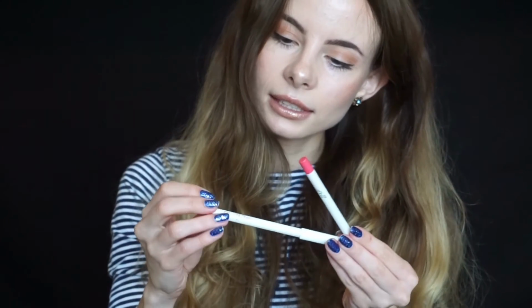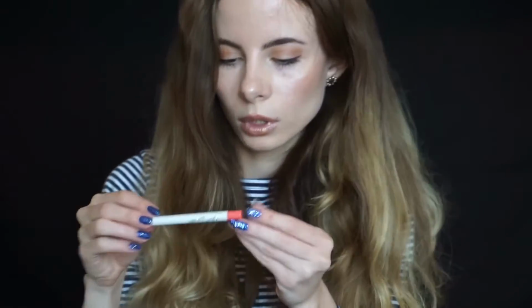So that was Wink, and this color is called, what's the name, Dohi? Oh gosh, I'm so sorry, I'm pronouncing everything wrong, but yeah, this is Dohi. Oh wow, such a beautiful corally shade.